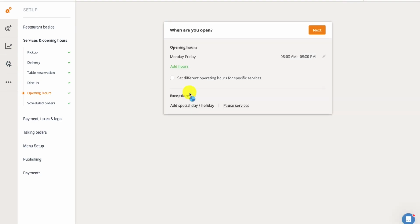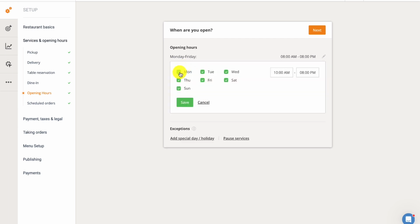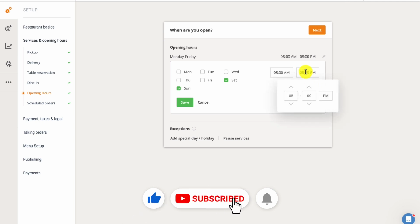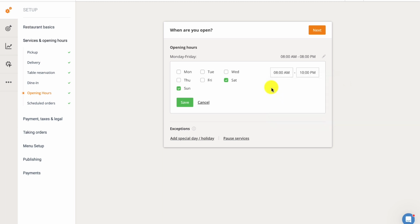To add different operating hours for different days, like the weekend, click Add Hours. Deselect the days of the week that you do not want these restaurant opening hours to apply to. Then, adjust your opening and closing hours. Click Save to update your changes.